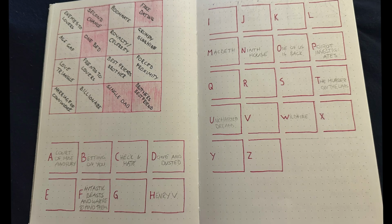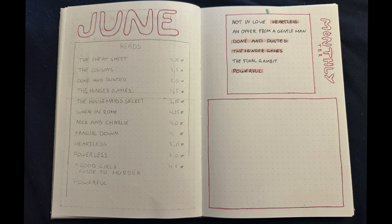This is more of the challenges. The squares in the top here are tropes, and then it's the alphabet challenge. This is where I keep track of my monthly reads, so I have a list of all of the books I've read with the ratings on the left side, and then on the right side I have my monthly TBR, and I'm supposed to fill in all of my YouTube uploads. Clearly I haven't done it yet.